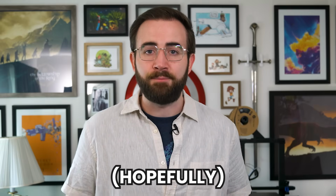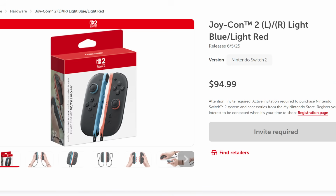They don't even have a 2 terabyte card on the market yet, and that's the max the Switch 2 will support. So there's plenty of room to grow. Wait if you can. But aside from storage, the options for accessories are endless. The primary accessory that everyone should eventually buy is a second controller, especially if you don't have any from the Switch 1. I would say hold off on getting a second set of Joy-Cons.